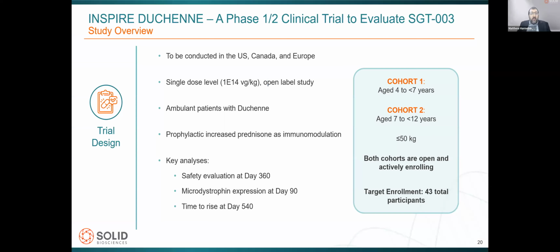Great. Thank you, Pat. Thanks for having us here. So our INSPIRE Duchenne study is a phase 1/2 clinical trial to evaluate SGT-003. It's to be conducted in the US, Canada, and Europe with a single dose level, 1E14 viral genomes per kilogram, in an open label study in ambulant patients with Duchenne. Our prophylaxis is prednisone as immunomodulation. We're looking at two cohorts currently, age 4 to under 7, and a cohort that is 7 to under 12 with a weight under or equal to 50 kilograms. Both cohorts are currently open and actively enrolling with a target enrollment of 43 total participants. In the trial, our key analysis is focusing on safety at day 360, but we are also looking at microdystrophin expression at day 90 and then time to rise at day 540. Next slide.